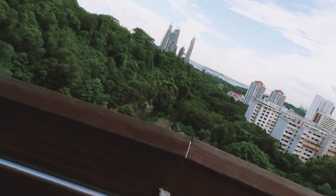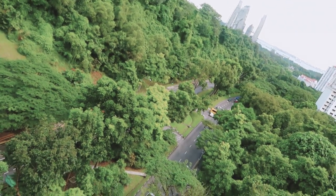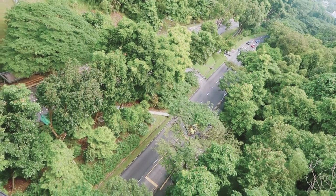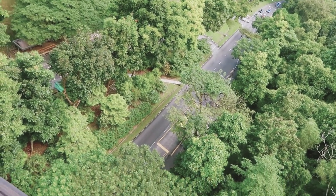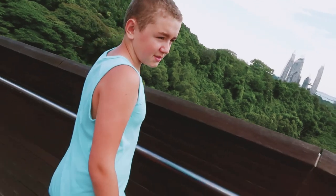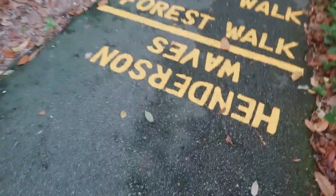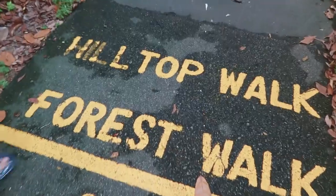I'm going to be brave. Whoa. Oh my God. Yeah, I can't get any closer than that. Okay, that's as much as I can do. Down, it's not as high as it actually looks. Okay, we finished Henderson Waves, Hilltop Walk and the Forest Walk.